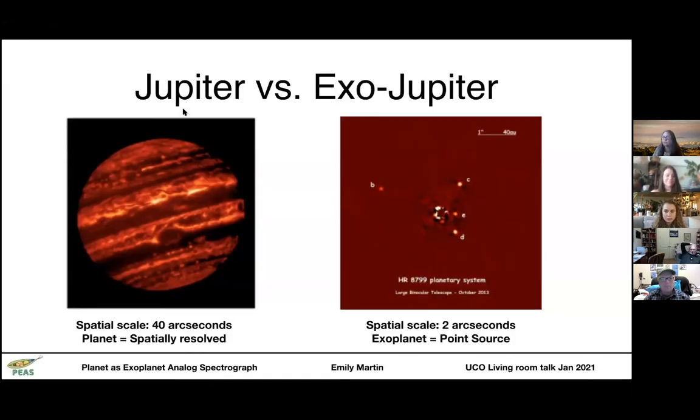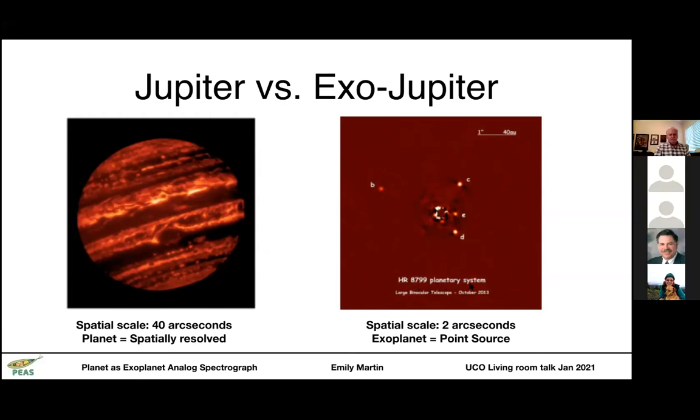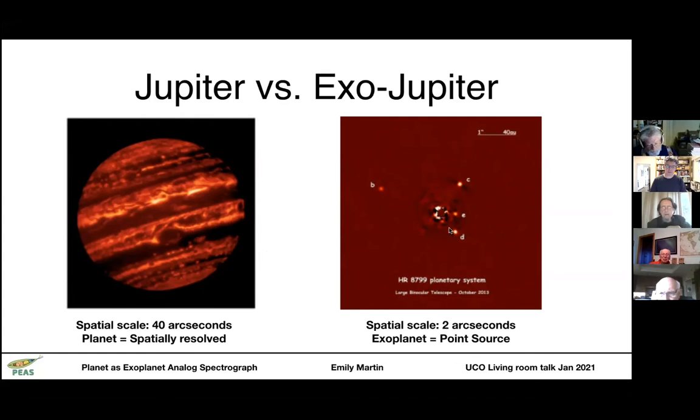So if you wanted to compare Jupiter to an exojupiter, we're looking at vastly different scales. So Jupiter itself is 40 arc seconds across. And what that means is that we can actually spatially resolve information about the surface of Jupiter. So we can see the Great Red Spot, we can see the zones and the bands. But if we go look at an exoplanet system and assume that we can image the exoplanet system, in this case, it's the HR 8799 planetary system, which is one of the more famous directly imaged systems. If you go look at any single one of these planets, every single one is a single pixel. It's a single point source. And if you were to try to get spatial information out of that, you can't really, because it's not resolvable.